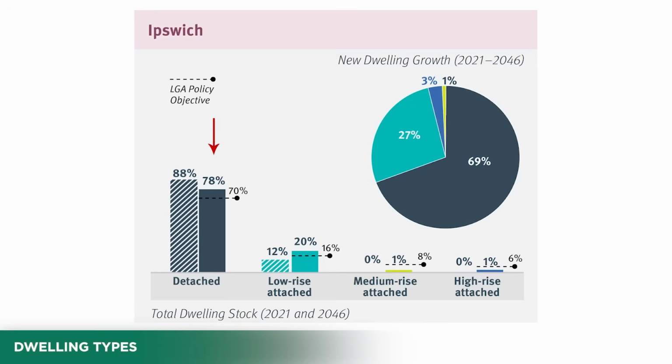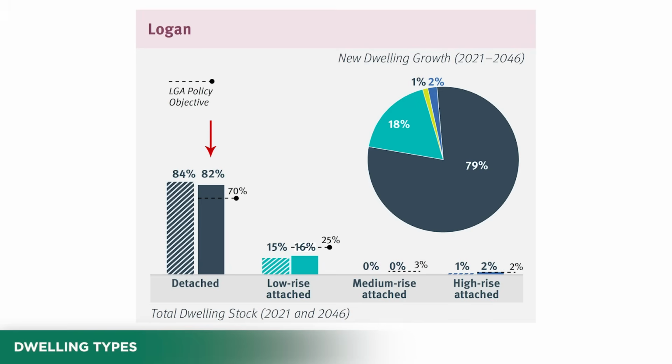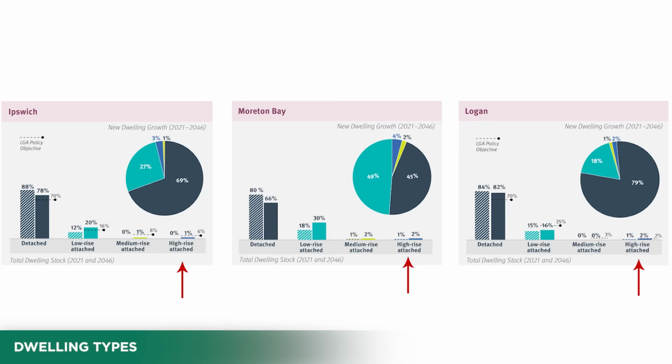On the other side of the coin, Ipswich will lose 10% of its houses, and both Moreton Bay and Logan will lose 14%. But there's hardly any high-rise development activity slated in these regions. Houses will predominantly be replaced with low-rises. So again, this should be strategically reflected in the property and block attributes you are looking for now. In the long term, well-located areas around new and upgraded transport nodes will be poised for higher development potential and could see significant uplifts in housing value as we see older homes on large blocks gradually replaced by low, medium and high-rise developments.